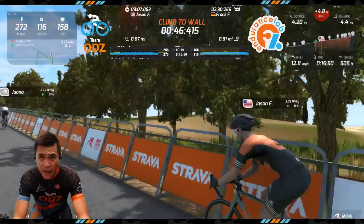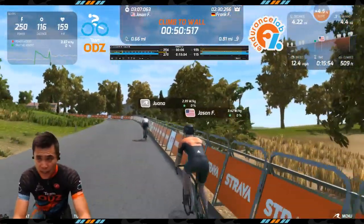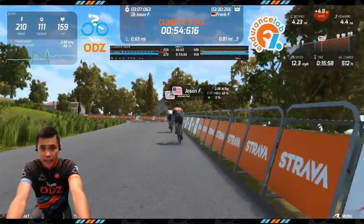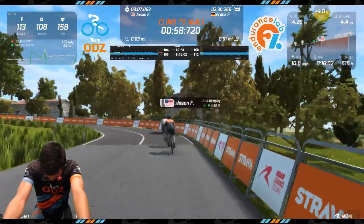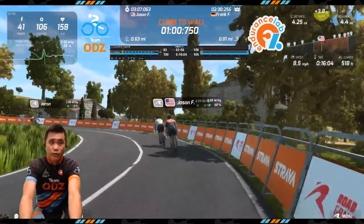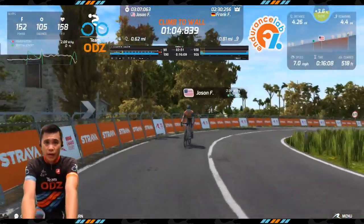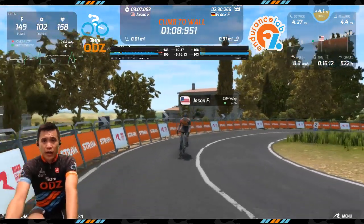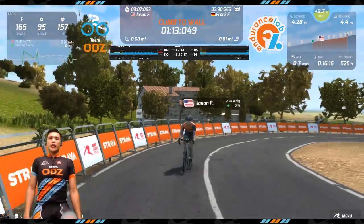All right. About 8 seconds to go. Keep those legs moving. All right, look down, remember that gear. See how many it takes to get this out. 4. All right, I'm 4 gears from the top. All right. There you go. Back to regular cadence. 3 minutes recovery here.